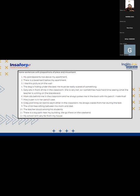The child likes sitting between his mom and dad. Exactly, between his mom and dad. Al niño le gusta sentarse en medio de su mamá y de su papá. Very good. Number 10, please. The teacher stood among his students. Very good. La profesora se paró entre sus estudiantes.